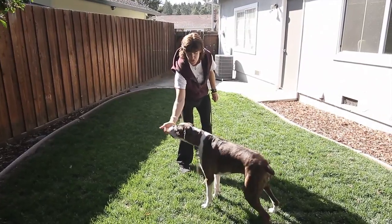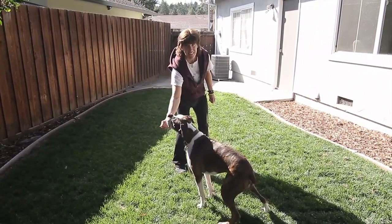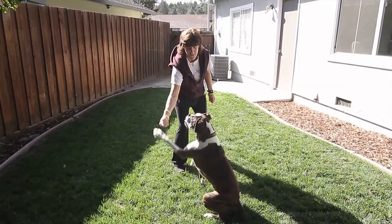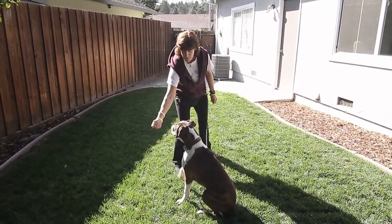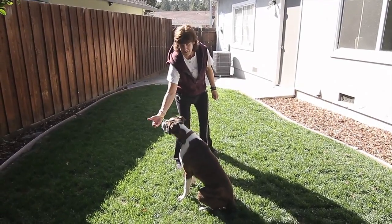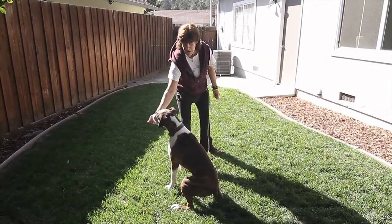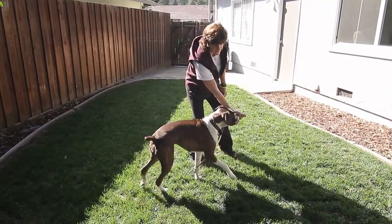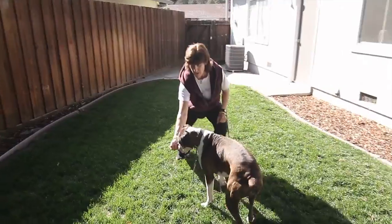Close it. So she's going to learn that pushing me to get the cookie is not going to get her anything. Oh, that's cute. She's offering me behaviors to figure out how she should get this cookie, which is very cute. I'm not saying any words right now because she doesn't know it. So I'm just going to keep waiting till I get the behavior I like, and then I'm going to reward her. And you just be patient. She is going to figure it out. She's using her mind and her body.